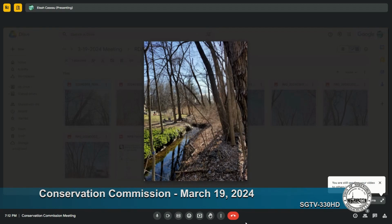And then the third tree is on my side yard, closer to the Old Mill roadside. And it's leaning towards my house. Again, I'm not asking to remove the entire tree, just cut it around halfway. So if it does fall, it doesn't fall onto my house.